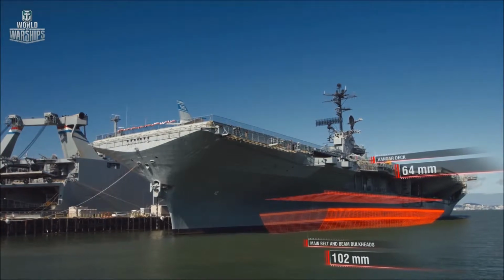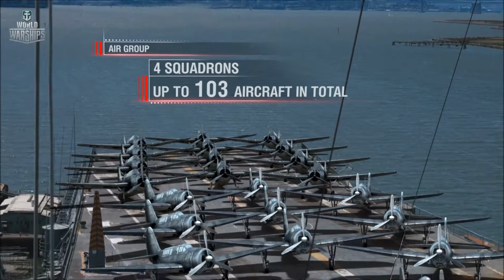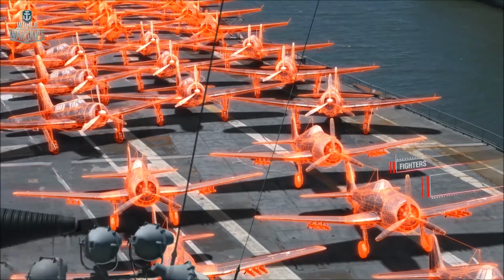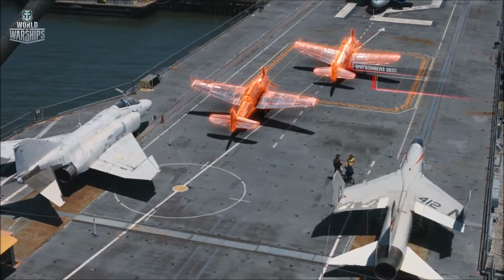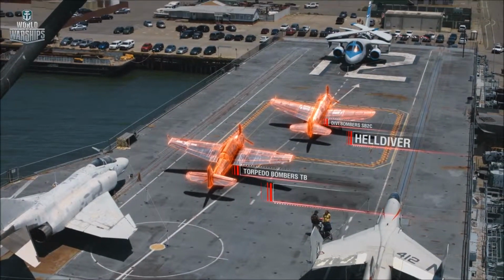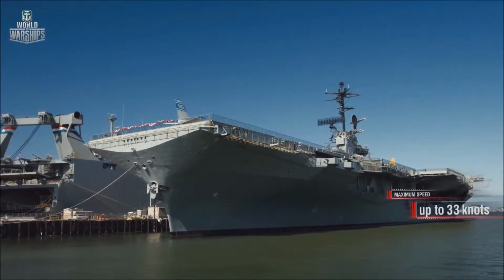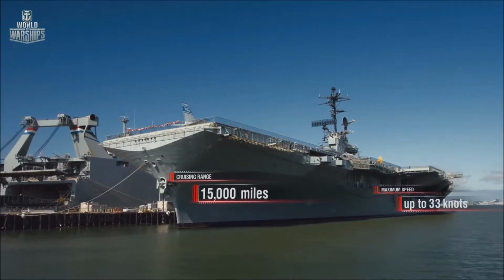Hangar deck 64 millimeters. The air group consisted of 4 squadrons with up to 103 aircraft in total: Hellcat fighters, Helldiver dive bombers, Avenger torpedo bombers. Maximum speed up to 33 knots. Cruising range 15,000 miles.